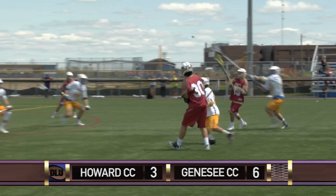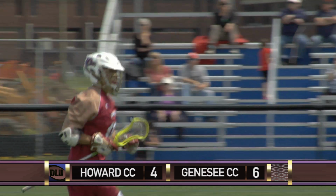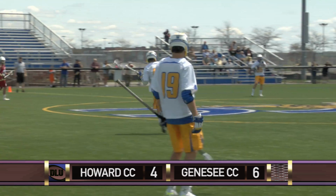After a Howard timeout, Matt Junn wins the faceoff to himself, gets it off to Scott Dagenleach, threads the needle to Zach Beard, and Beard with the southpaw bomb. Outstanding assisted effort from Howard. Dragons just came up empty after a long possession.